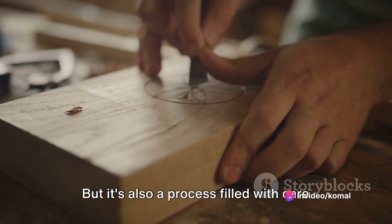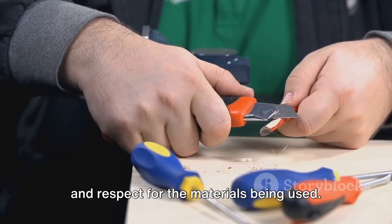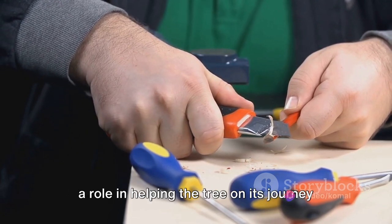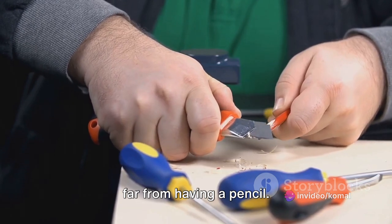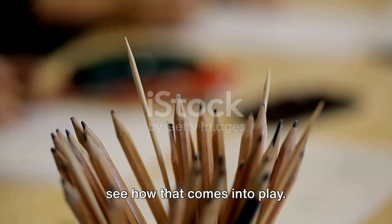But it's also a process filled with care and respect for the materials being used. From the lumberjack in the forest to the factory worker at the saw, everyone plays a role in helping the tree on its journey to become a pencil. Now we have our wooden slats, but we're far from having a pencil. What's a pencil without its lead? Let's see how that comes into play.